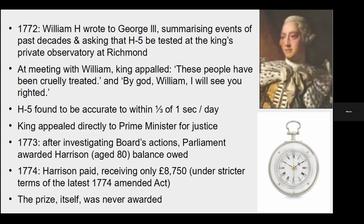The King appealed directly to the Prime Minister for justice, and after investigating the board's actions, Parliament awarded Harrison, now 80, the balance he was owed. However, he only got £8,750 because the amounts were now subject to the restricted pattern of the amended Act. So he was cheated out of his final money. And the prize itself was never awarded as such. Nobody said, "You won the prize." Nobody was ever given that.